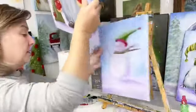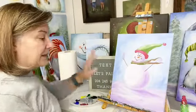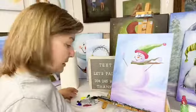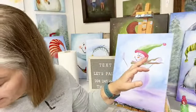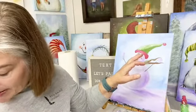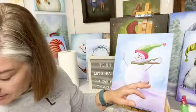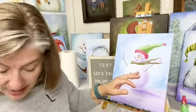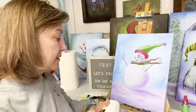And to do that, I'll show you here. Oh, I need this little guy. I'm going to use him for my snow example. And like I said, this isn't an example of a good painting at all. It's a good painting, but it's not finished. It's not that it's a bad painting, it's an unfinished painting. I started it on a little tiny canvas, an 8x10 instead of a large one.